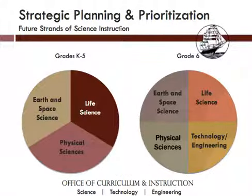So now we're going to talk a little bit about strategic planning and how we prioritize what we're going to do. A little earlier in the presentation, I talked to you about the 4 major strands in grades K through 6. The new Massachusetts draft standards for science and technology have an emphasis on 3 strands in K through 5, so earth and space science, life sciences, and physical sciences, again, with teachers embedding technology and engineering. So in terms of curriculum, it's a lot of similar topics, but it now is expected to be taught at greater depth.